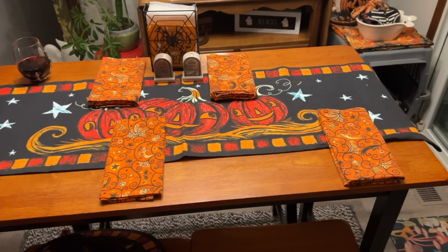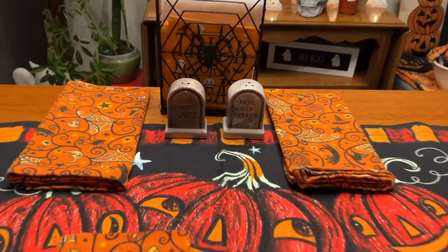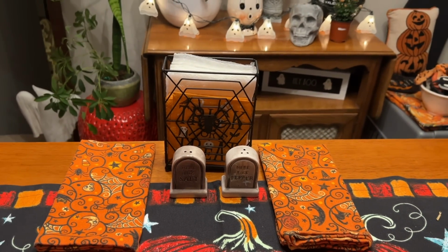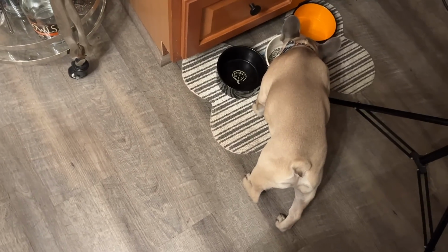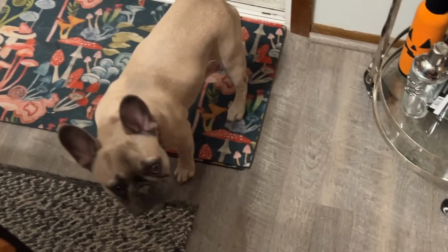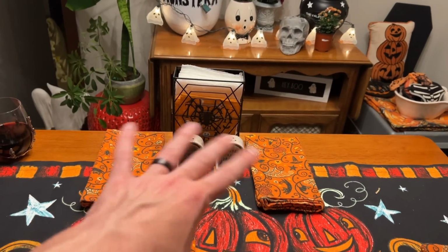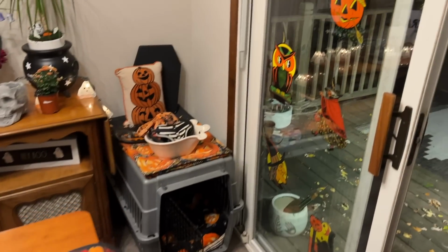Anyways, I put down this Joanna Parker table runner and Joanna Parker napkins. I have the Here Lies Salt and Here Lies Pepper salt and pepper shakers. I have a spider napkin holder with some trick or treat napkins in there, just random. I think I found them thrifting. I guess that's all I did at the table.